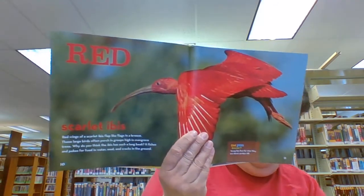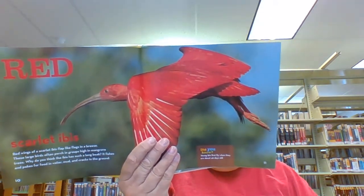Red, Scarlet Ibis. Red wings of the Scarlet Ibis flap like flags in a breeze. These large birds often perch in groups high in mangrove trees. Why do you think the ibis has such a long beak? It probes and pokes for food in water, mud, and cracks in the ground. Did you know young ibis first fly when they are about 40 days old? Isn't it beautiful? I think it's pretty. Isn't it pretty?